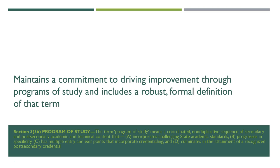The first big change is that it maintains a commitment to driving improvement through programs of study, and includes a robust formal definition of what programs of study are. I'm an aviation maintenance instructor, faculty member. We teach regs. I actually teach our regulations class, so I'm pretty used to reading this kind of government speak. I'll try to interpret it for you a little bit. Program of study is defined as a coordinated, non-duplicative sequence of secondary and post-secondary academic and technical content that incorporates challenging state academic standards, progresses in specificity, has multiple entry and exit points, and ends in a recognized credential. That essentially means it makes sense and it gets you somewhere.